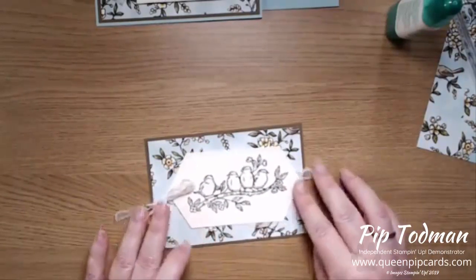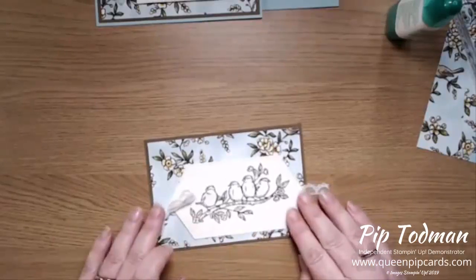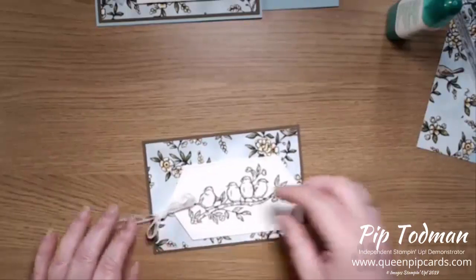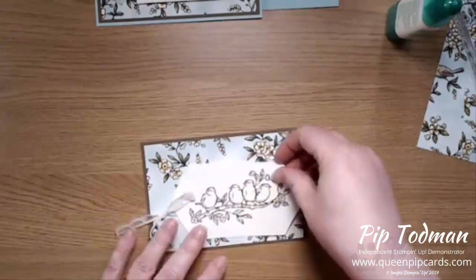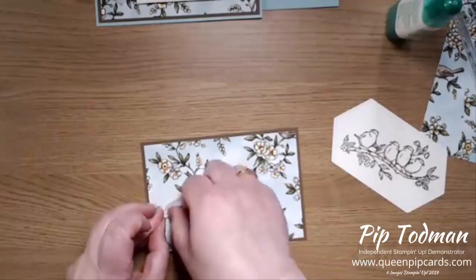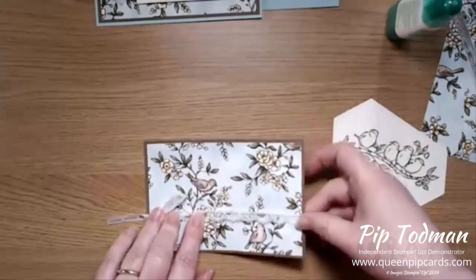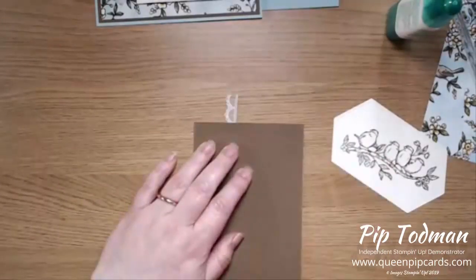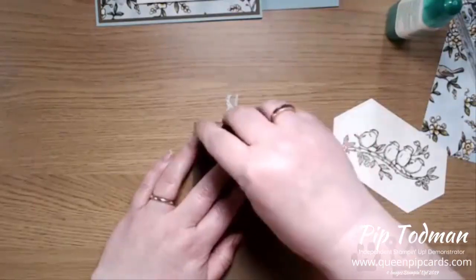Okay, so that needs to go about, if we bring it down a smidge, because I don't want to hide those lovely flowers too much. So we'll just bring that down a smidge there, about like that. So let's get this around the right way, Pip. There we go. So that's where it needs to go. So now I've got it held. Flip it over. Bit of snail, found my snail, which is good.